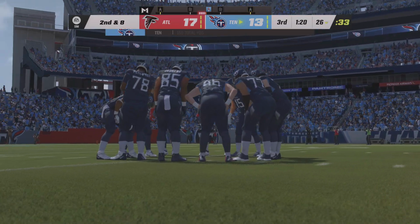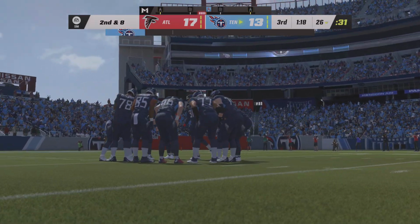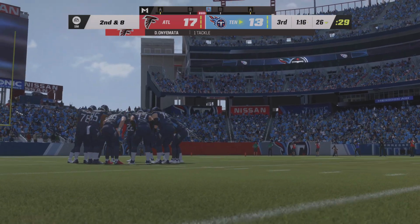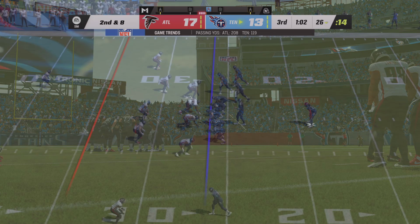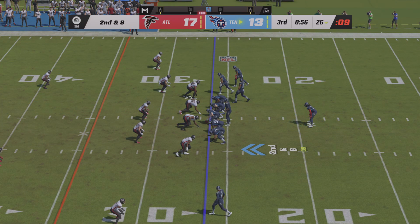Well, they always talk about playing great team defense, and that was an excellent example right there. Everyone on assignment, no one in the wrong spot, everyone filling their gaps. The last run got a couple. Here's 2nd and 8.